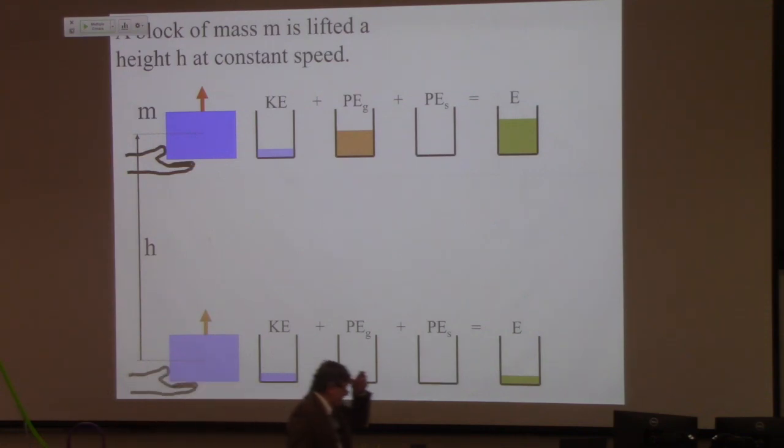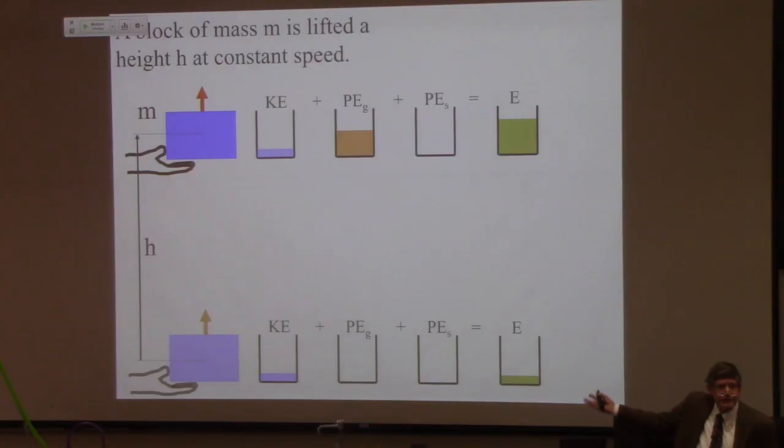Well, remember, in order to get more total energy, something has to do work. And that something is my hand. Okay? So I have to do positive work.